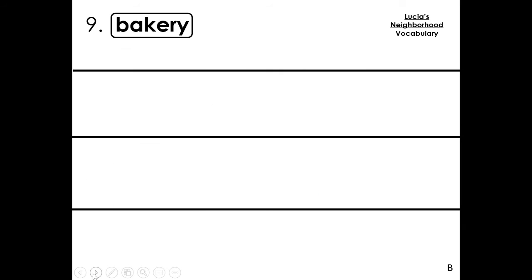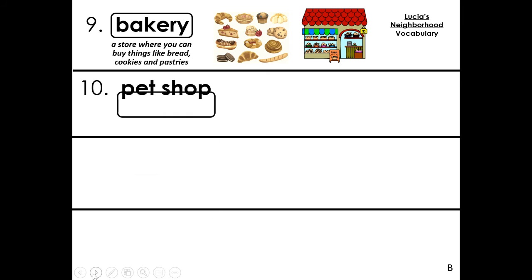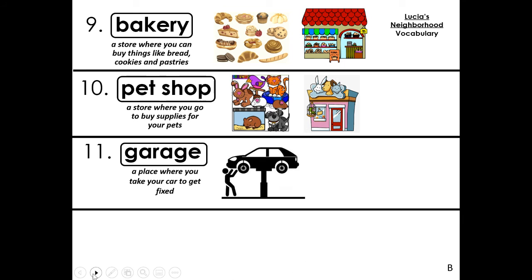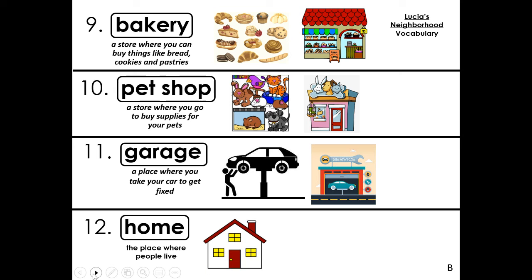Number 9, bakery: a store where you can buy things like bread, cookies, and pastries. And bread, cookies, and pastries are all baked at a bakery in an oven. Number 10, pet shop: a store where you go to buy supplies for your pets. Number 11, garage: a place where you can take your car to get it fixed. Number 12, home: the place where people live.